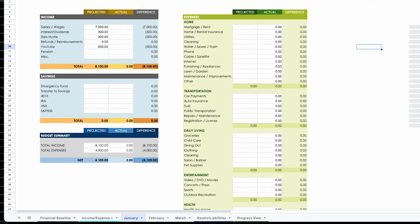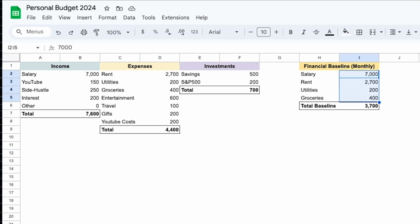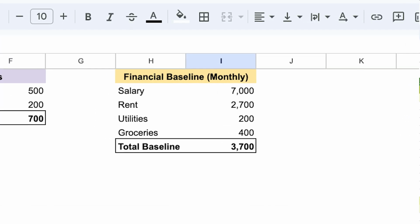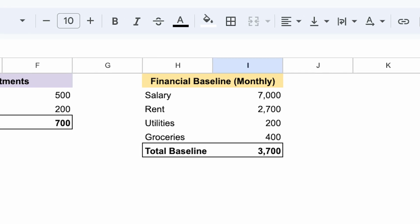So here is our starting point. As you can see, I use a Google Sheet which is broken down by month. For those of you that have watched my payday routine video, you were taken through the ins and outs of this tab here, which is definitely worth watching after this video once you get a bit more context. But within this tab, we set a financial baseline. A financial baseline is effectively what we expect to come in and out of our account at an absolute bare bones minimum every month, assuming our life doesn't change drastically.